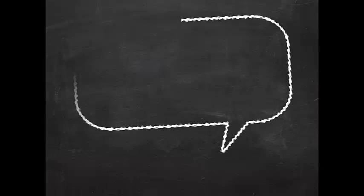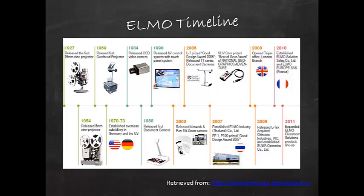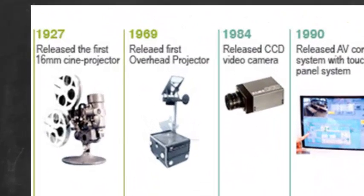So now that we've looked at the overhead projector, let's look at the Elmo document camera and the 6 forces that may have worked upon it. If you look at the Elmo timeline, you can see the first cineprojector was released in 1927, and then you see the first overhead projector in 1969. So you can see the definite evolution from an overhead projector to the Elmo document camera.